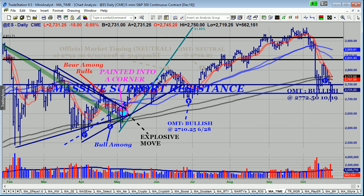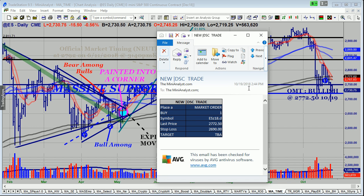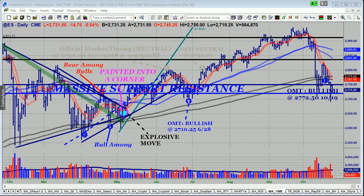In fact, we sent out a DSC trade to buy in the DSC portfolio at 27.7250. That was our move to the bullish side, and our stop was 26.90. That was on 10/19 in the afternoon, so last Monday, not this Monday just passed. Today is Wednesday, the 24th day of October, and so we went bullish, and we hit a MADSC long.